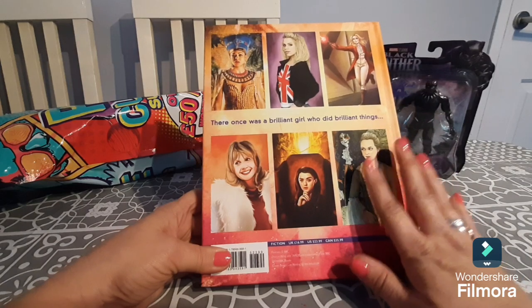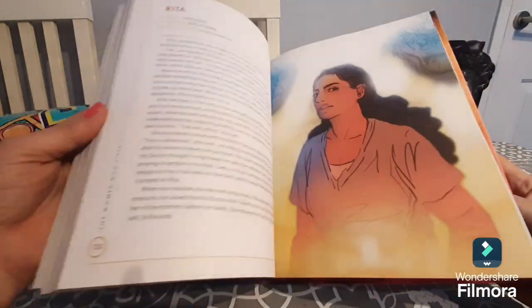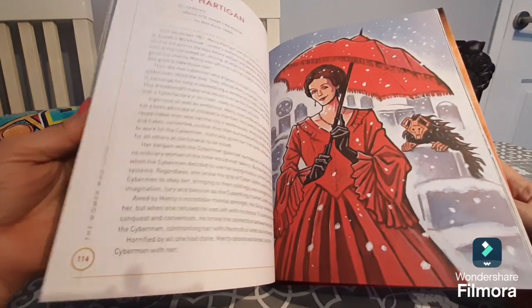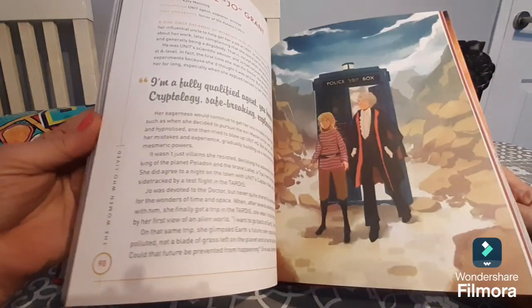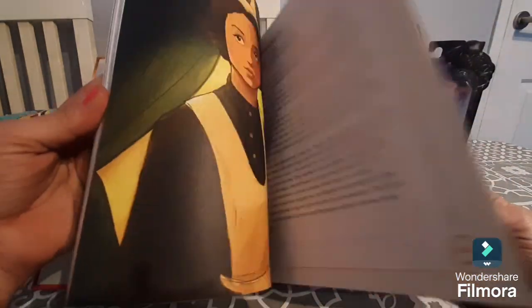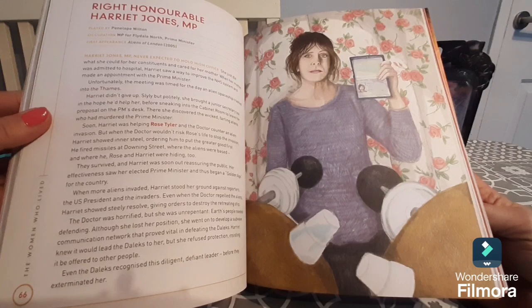I personally don't think this book is worth $16.99. If I was a Doctor Who fan, I probably would have waited until it went on sale. Probably worth £10. I'm going to classify it as £10. Really nice, thick pages. And they give you stories on the amazing women as part of this. It's actually a beautiful book. Really gorgeous, really beautiful drawings, images, and the stories are phenomenal. Oh, that's so pretty. This is a really beautiful book.